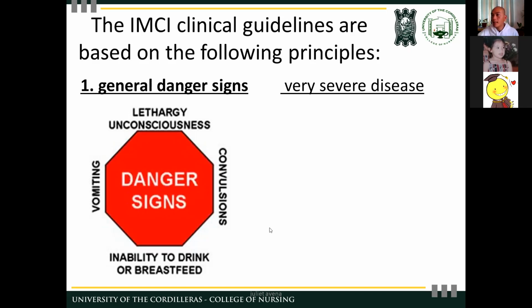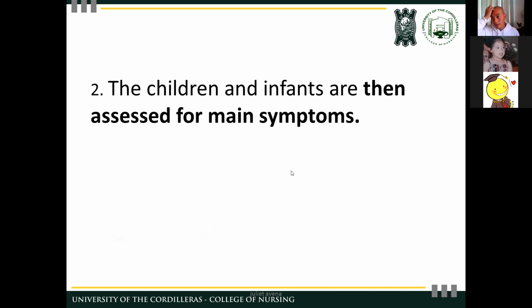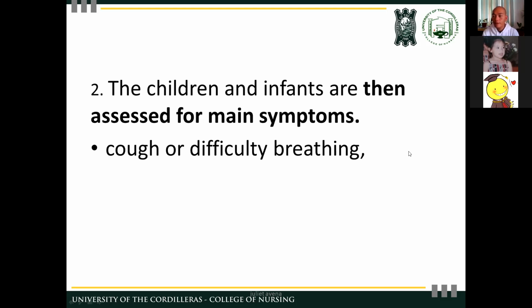for immediate medical attention. Second thing that we have to assess in our children, okay, using the IMCI, is the children and infant are then assessed for main symptoms. Okay, so the main symptoms come if the danger signs are not present. So what are the main symptoms? Cough or difficulty of breathing. So these are the things that we will learn to assess.